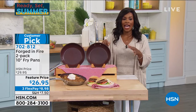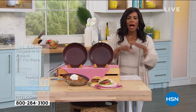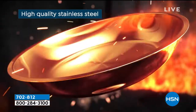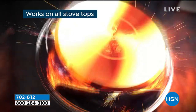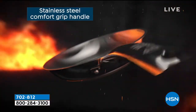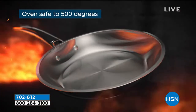That's right. You're looking at a fry pan that is nonstick on the inside. It's actually five layers, and we're going to take you through that because that's what makes this different. You've got that high-quality stainless steel. It works on all stovetops, as we were talking about, gas, induction. You've got that comfortable stainless steel grip, oven safe to 500 degrees.